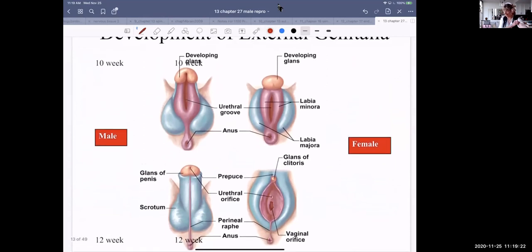So by 10 weeks, from the phallus, there is a developing glans. This is the glans here. And these are the urogenital folds. This is the labioscrotal fold.